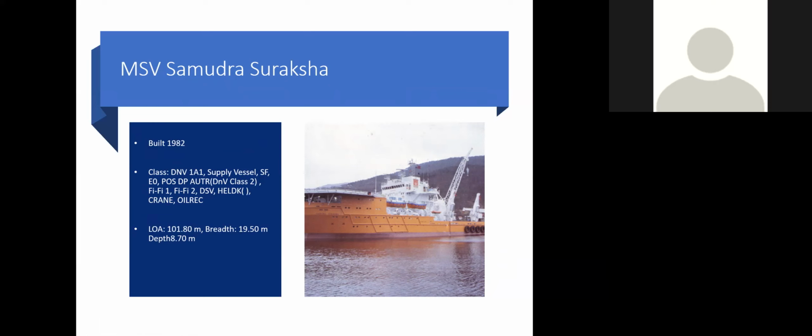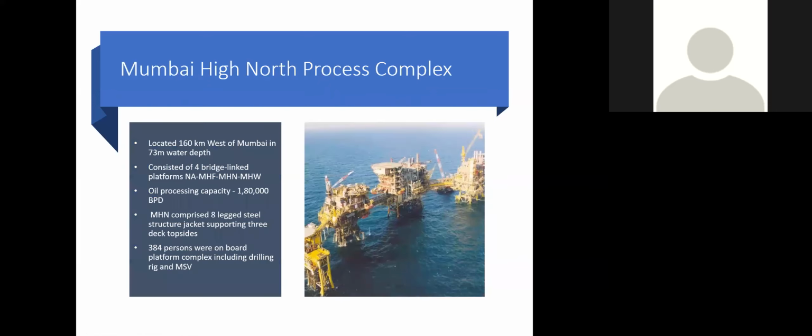A little bit more about the vessel. She was built in 1982, DNV supply vessel code. She was DNV class 2, et cetera. Quite a large vessel, 102 meters long, 19 and a half wide. The Mumbai High Complex is 160 miles west of Mumbai, and there you can see the details of it. Persons were on board in the whole complex, including the drilling rig and MSV.